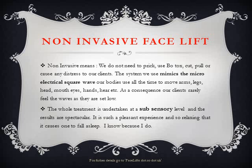The system we use mimics the microelectronic square wave that our own bodies use all the time to move arms, legs, head, mouth, eyes, hands, anything on the body. As a consequence, our clients rarely feel the waves because they are set so low. The whole treatment is undertaken at a subsensory level. That means you can't feel it. And the results are spectacular. It is such a pleasant experience and so relaxing that it causes one to fall asleep. I know, because I do when I use it.